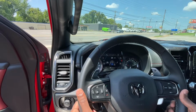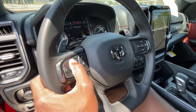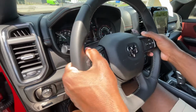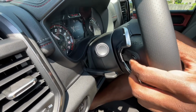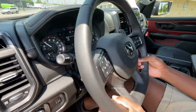I love the flat bottom feel there. Then we have our cruise controls on the right side of the steering wheel. And then we have our gauge cluster arrows here. We can toggle through all of that. And then voice recognition, Bluetooth controls, and then behind the steering wheel on the left side, we can toggle between our radio station favorites or track list. And then on the right side, we have our volume controls. And then of course, paddle shifters behind the steering wheel to shift that 8-speed.